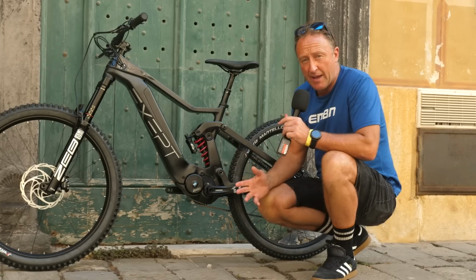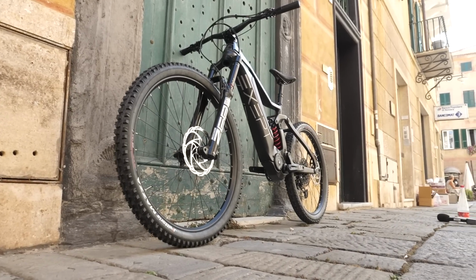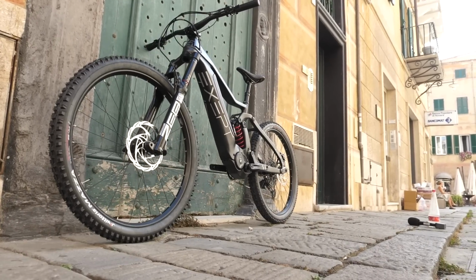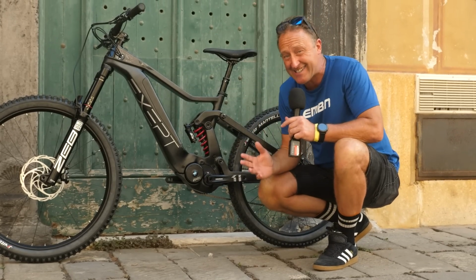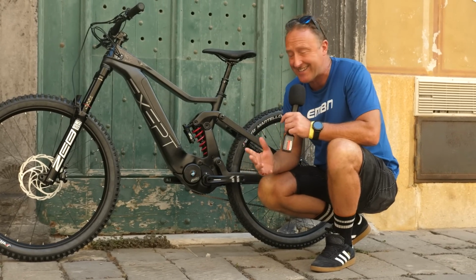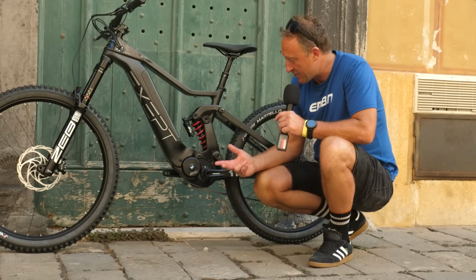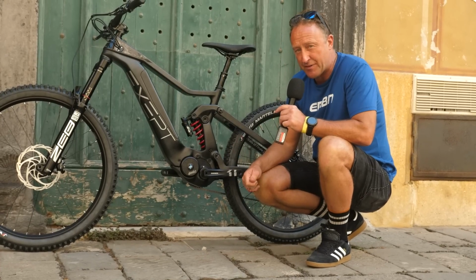Now, what about the motor and battery then, folks? Well, this particular bike has got a 500 watt-hour battery, and I have to say it is very, very well integrated into that down tube there, where the switch on button is up the top there. But they've actually got an 880 watt-hour battery coming out later this year. What do we know about the Polini? Well, we know it's got 19 Nm of torque, but I think maybe the only way to truly find out is to give it a spin on the trails.